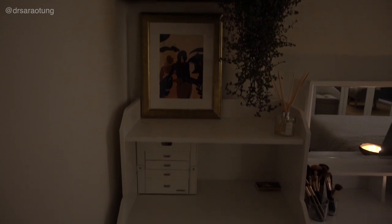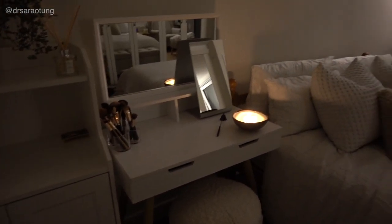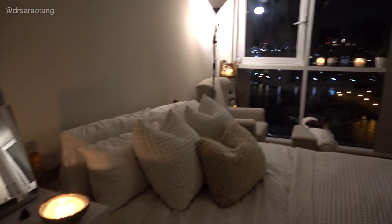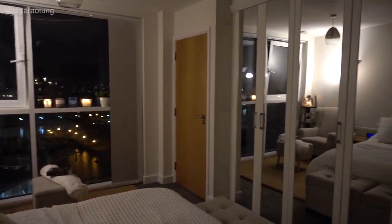So I've got the plants, I've got the picture. That's a little jewelry holder on the left there that I use. Don't love it, but for whatever reason, I spent like 60 quid on it from Amazon, which was just one of my worst buys ever. So, gonna get most of that. And yeah, this is the finished product.